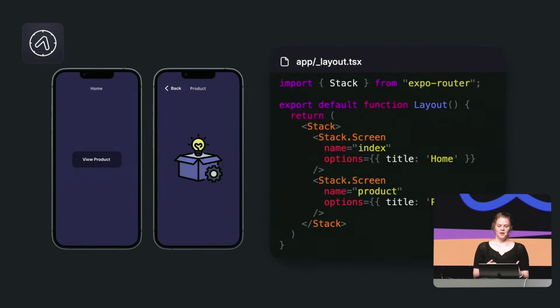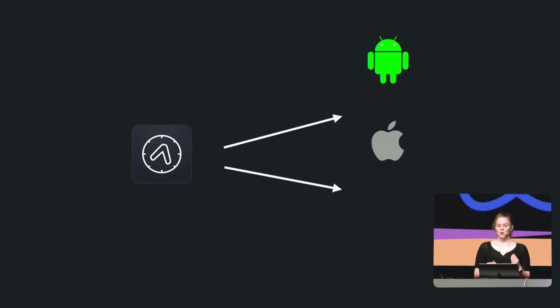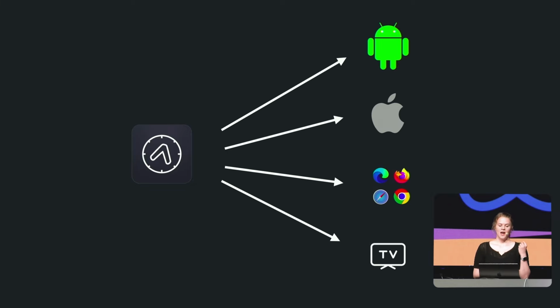You only ever need to define them if you want to add additional properties such as header icons, styling, or in this case, a title for the screen. So with Expo Router, you can create truly native navigation experience for Android and iOS. Not only that, but you can also target the web. That's right. In the same code base, you can build for iOS, Android, web, and even tvOS. And this makes code sharing between all the platforms a real possibility.